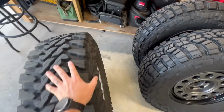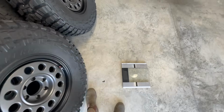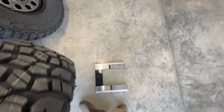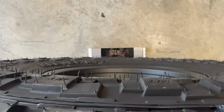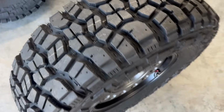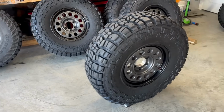96.4. I'm thinking these new ones are gonna be like 107, something like that. All right, I don't know if I can do this one-handed. Oh, dude, what a champion. All right, here we go. Oh my gosh, I almost nailed it, dude. 106. So about 10 pounds heavier. 10 pounds heavier for that much more tire and a bigger wheel is not terrible to me.